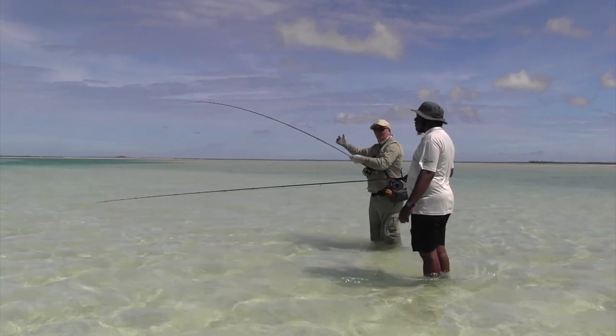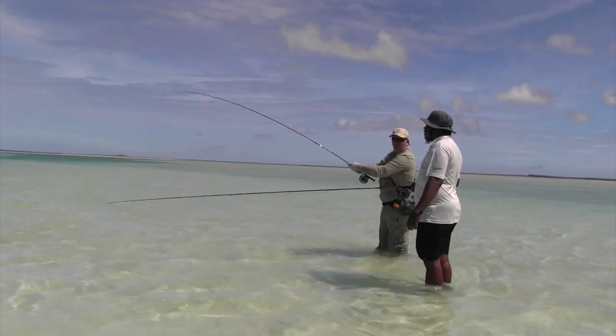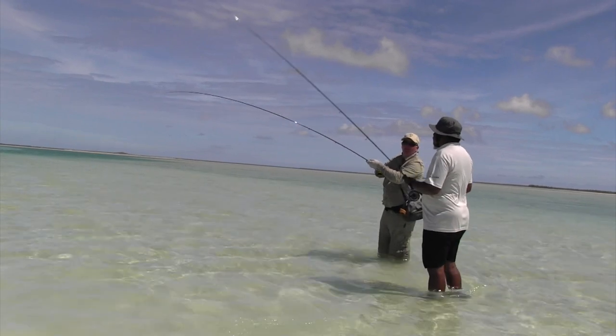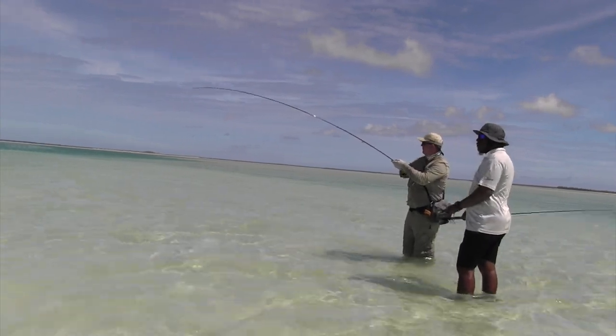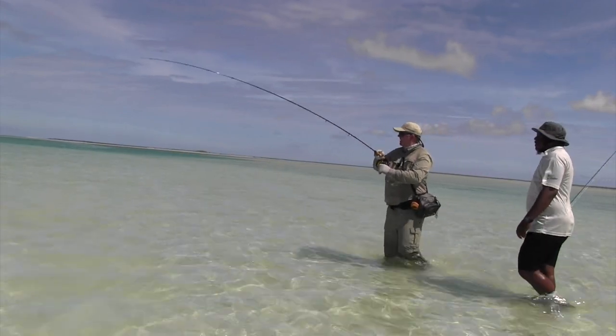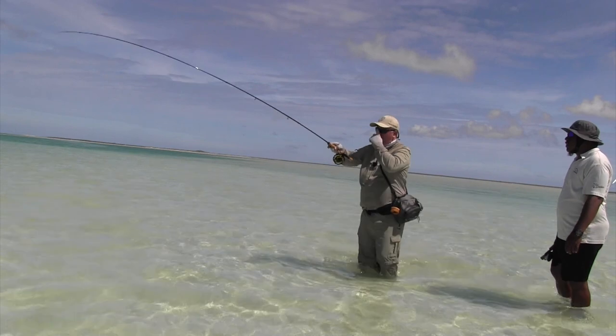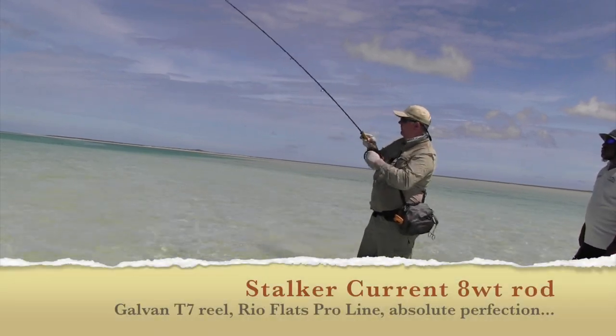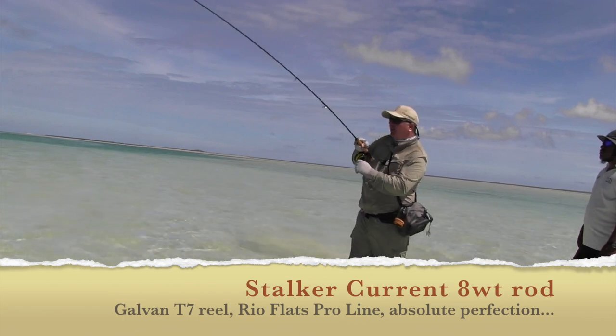They're working their way up from that deep water up into these flats as the tide comes in. And that crab had a hook in it. Perfect. The power is just incredible that you will find as you're winding these fish in. I mean, you get a decent rod. That's why I use an 8-weight, the Sturdy Current. It's got plenty of go in it, so you can steer them around.